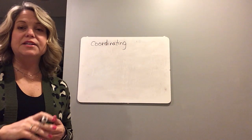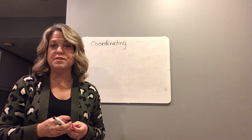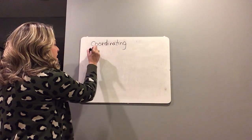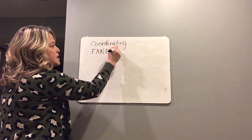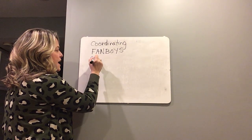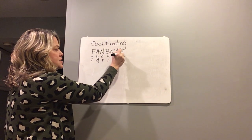And coordinating conjunctions we also call FANBOYS. FANBOYS is a term that we use to help us remember the different coordinating conjunctions. So it's a mnemonic device. And each one of these letters stands for one of the coordinating conjunctions that you need to know for your quiz. The F stands for for. A stands for and, nor, but, or, yet, and so.